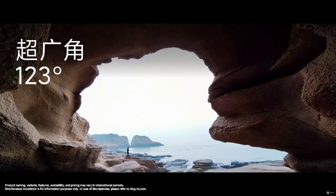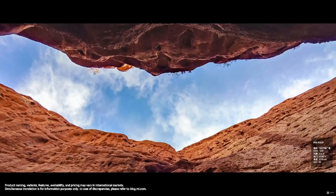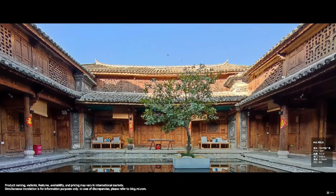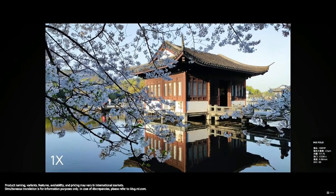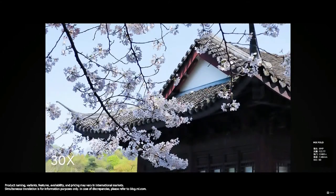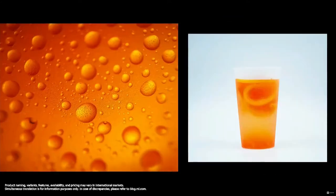What about the ultra-wide angle? Also spectacular. It supports 123 degrees, and that's the beautiful sky that it shot. This is a courtyard in Beijing. The phone also supports 30 times tele micro lens. A pavilion at the center of the lake and sakura in blossom. It also supports tele as well as macro photography.